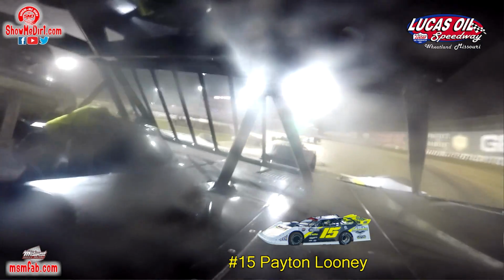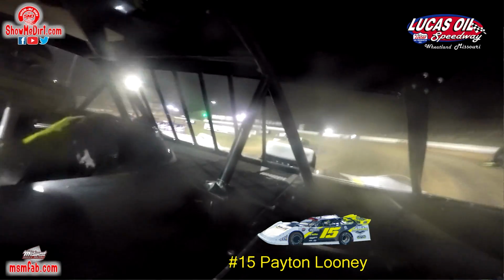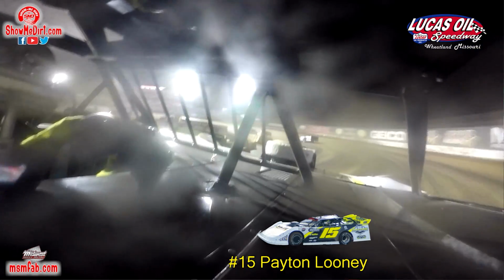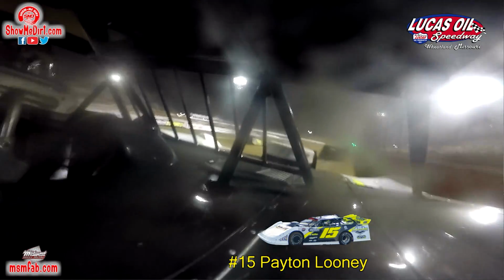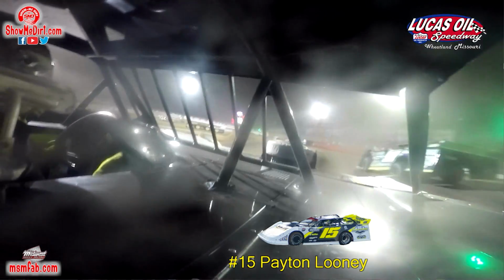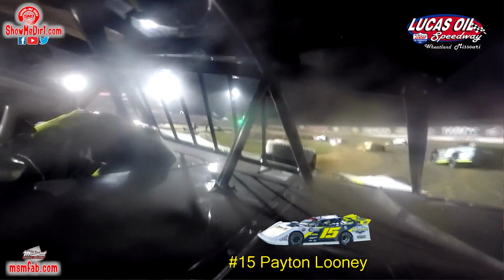Down the back straightaway. Half a straightaway behind your leader, Payton Looney, in 15. That Capital race car, nice looking machine there. Down to turn number 2 behind the 50 of Jeremiah Hurst, 3rd in the Lucas Oil MLRA points, leading the Rookie of the Year chase. Billy Moyer there in front of them. Then it's Billy Moyer Jr. as well. Last night's runner-up at Tri-City right now runs in 21st. Payton Looney, that car has handled perfectly all race long. 54 laps complete tonight.